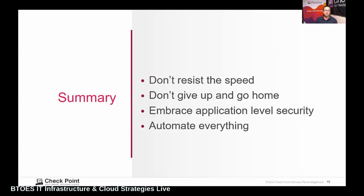So don't give up and go home. Understand that security can shift left along with you. That you can automate and orchestrate the deployment of security, the configuration of security, and have your security shift left as part of the process.